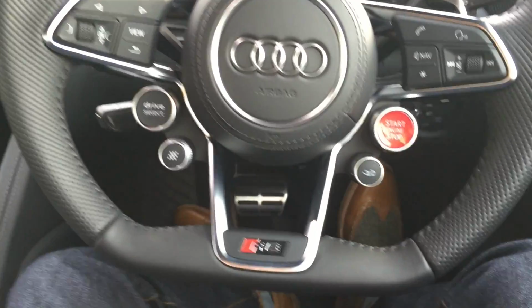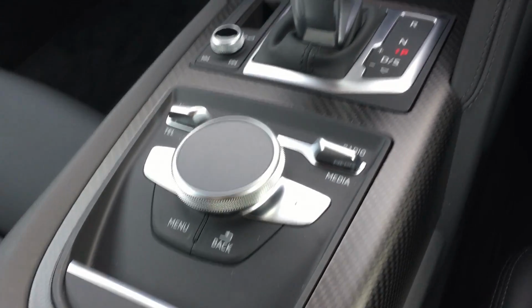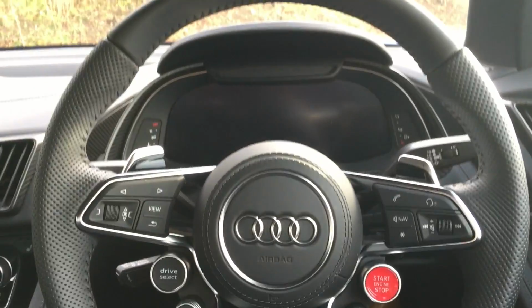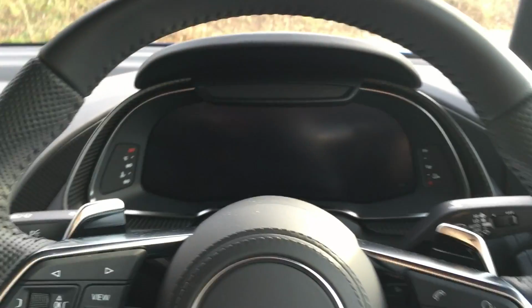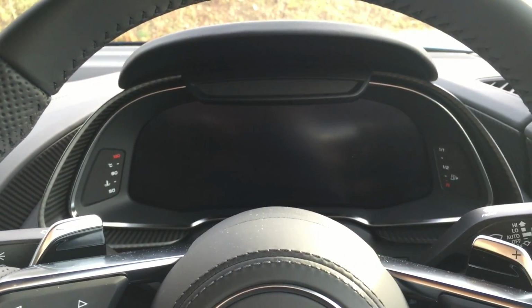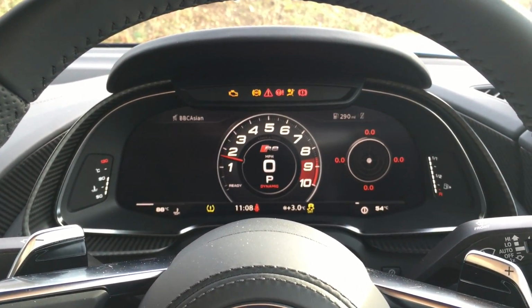So here we are, inside the brand new R8 V10 Plus. No doubt about it, this is where the most changes are on this car. First impressions, the steering wheel has many buttons. I mean, there are so many things to choose from, and huge display panel. Let's check this out. Wow, this thing is huge.